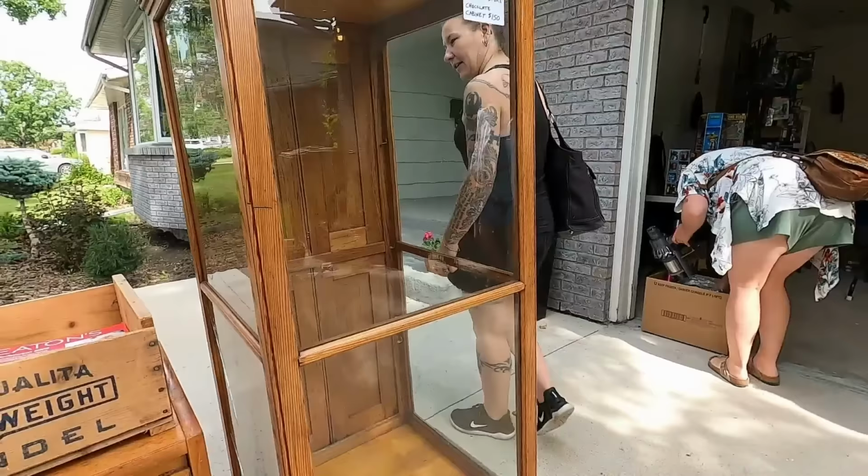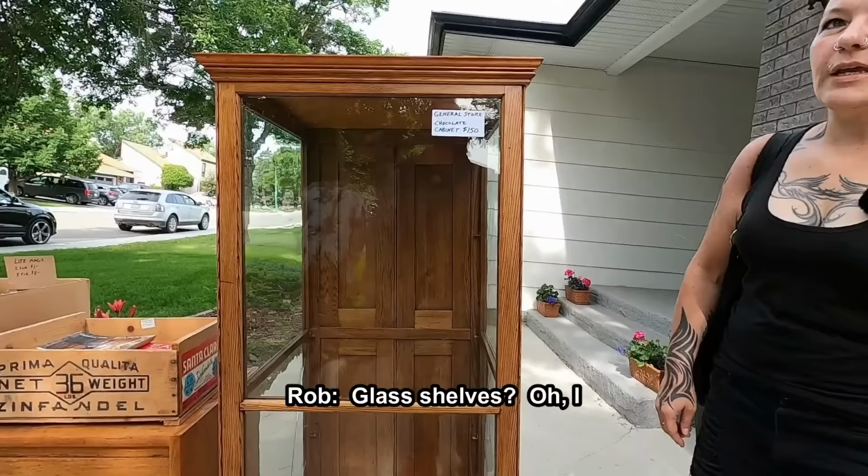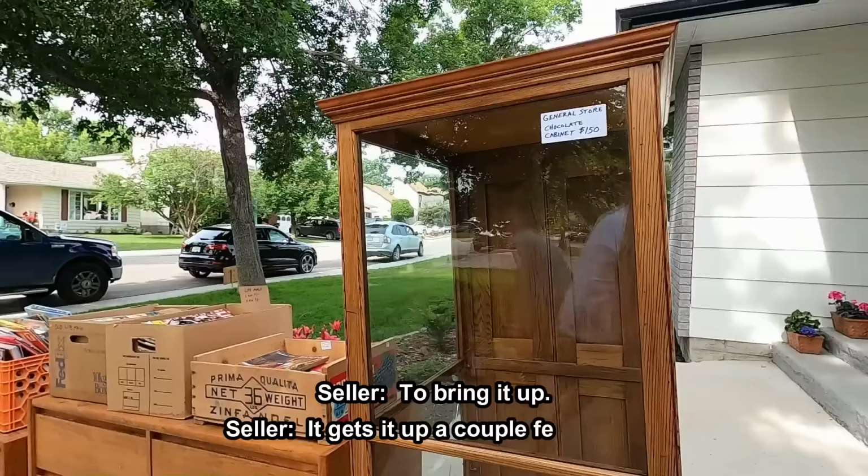It is nice. Isn't that cute? Oh, it's got shelves for it? I see. Tucked away. Shelves. I wouldn't have expected that. They're probably really thick. It looks old. That's cool. There's a base that goes with it. Oh, I see at the end there. Just to get it up a couple feet there. That's nice. Is that something that you like?